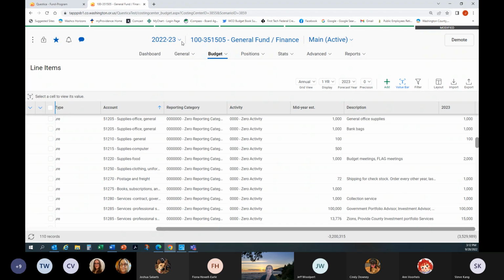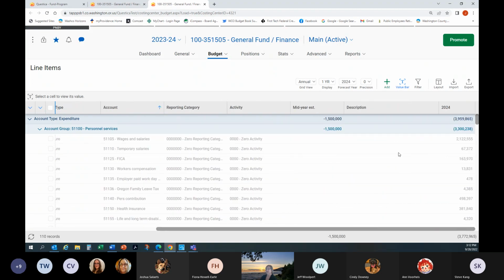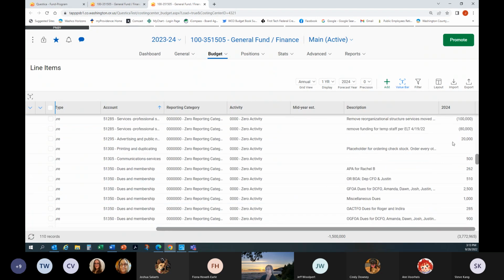Up at the top, you can easily click to 23-24 and see the same view. But now you're seeing that your mid-year estimate column is coming from wages and salaries. Your descriptions, you've got your 23 budget amounts.